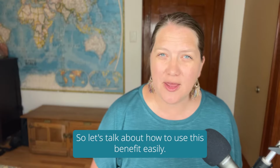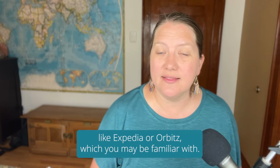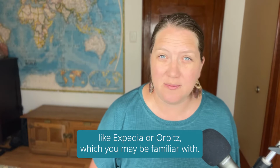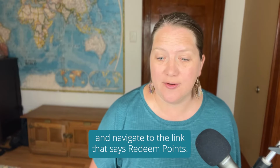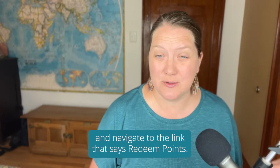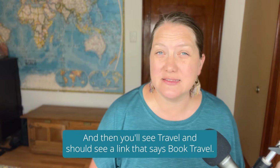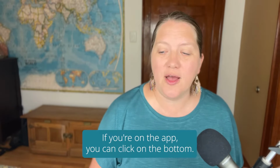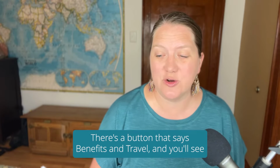So let's talk about how to use this benefit easily. Chase Travel operates like any online booking site, like Expedia or Orbitz, which you may be familiar with. To access it, you can log into your Chase account and navigate to the link that says Redeem Points, and then you'll see Travel and should see a link that says Book Travel. If you're on the app, you can click on the bottom, there's a button that says Benefits and Travel, and you'll see a Book Travel button with an airplane icon.